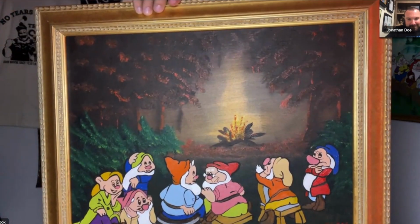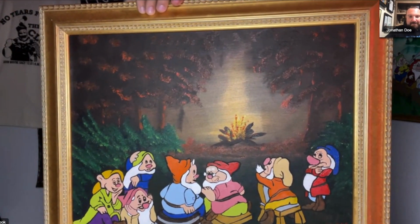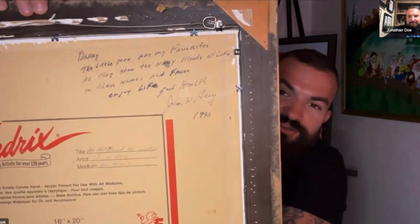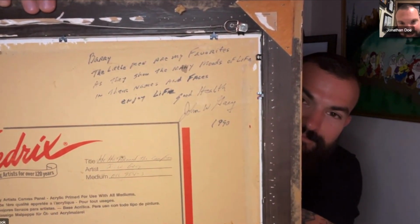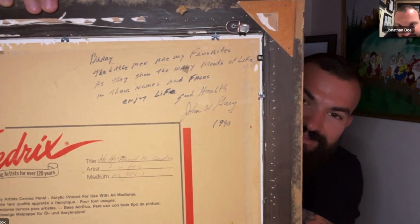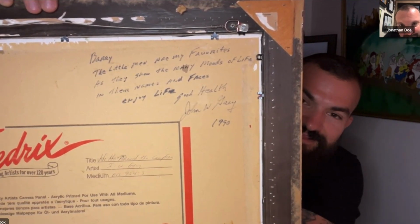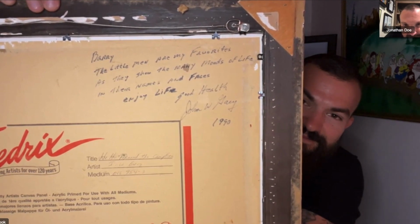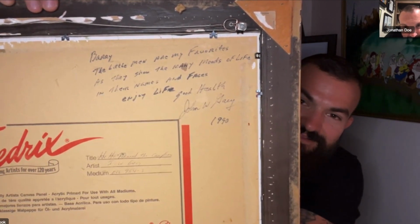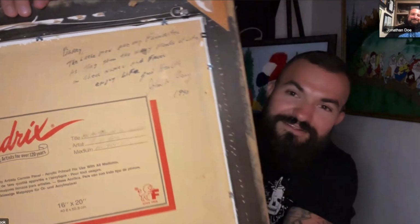So the next one I got, this one is Hi-Ho Around the Campfire. That's awesome. Yeah, I've seen a couple of those online for sale. Yeah, I'd say this was probably his most popular of the Hi-Hos. And then on the back there, it's got a pretty cool note. I don't know if you can read it. The little men have my favorites. P.S. They show the many moods of life in their names and faces. Enjoy life. Good health. That's awesome.